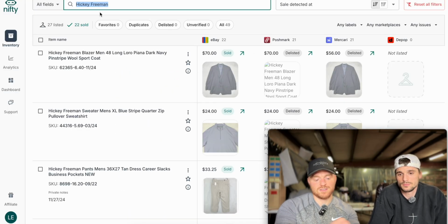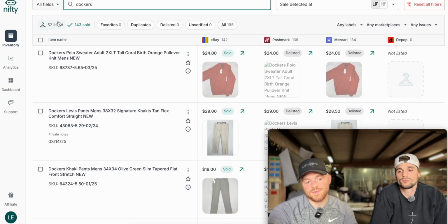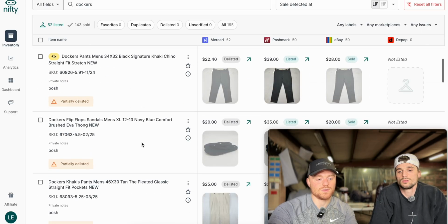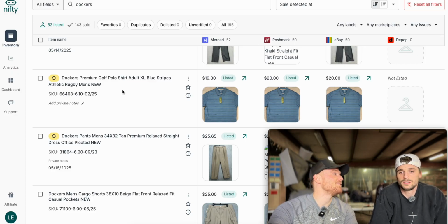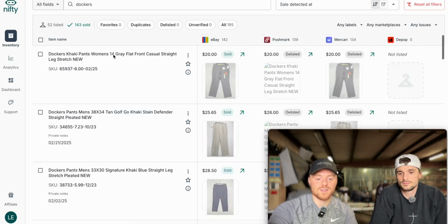But how about we look up Dockers. What's our sell-through rate on Dockers? We have 52 Dockers listed. No, we don't. 1, 2, 3, 4, 5, 6, 7, 8. Okay, do the math. 46. No, 44. Oh, I beat you. 44. So 44 listed, and how many sold? 151 sold. So we have a great sell-through rate for Dockers in our store.